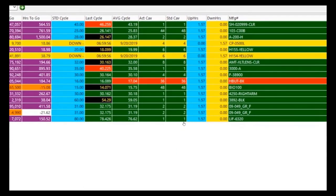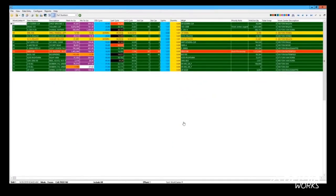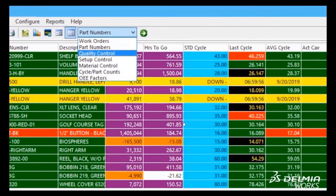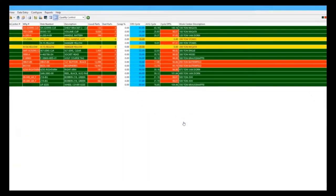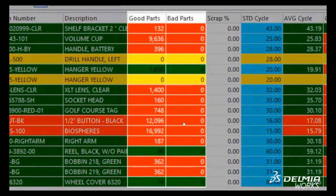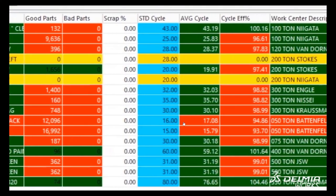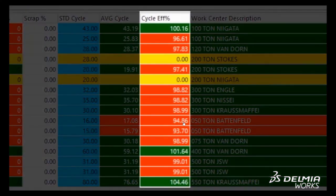So providing individual shop floor employees a look into exactly what is causing each job to generate these corresponding results, even for the quality also. So they can easily jump in and relate both good and bad parts from each of the running work centers, as well as the cycle efficiency.